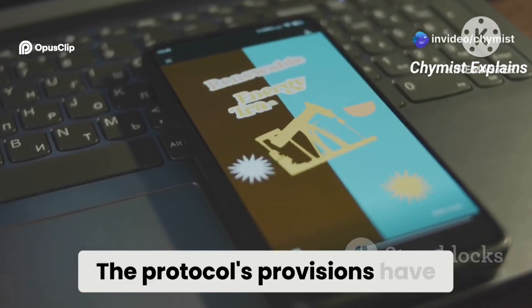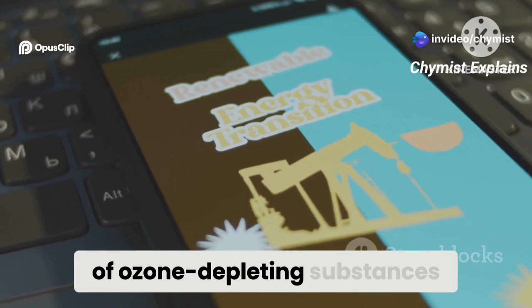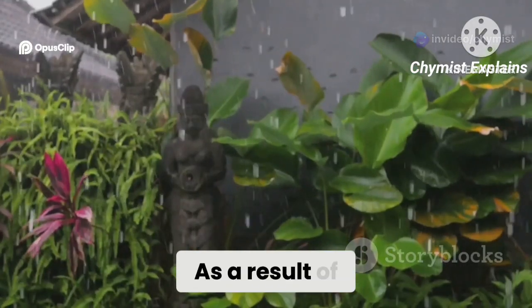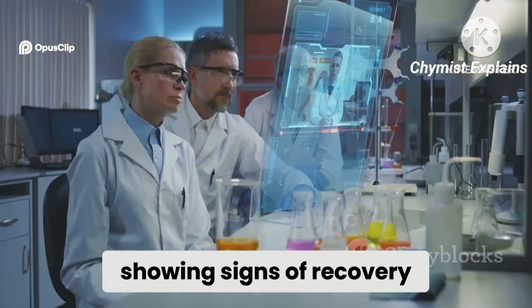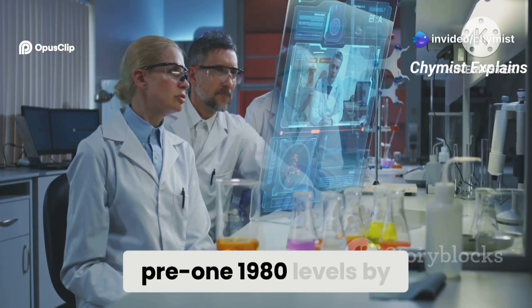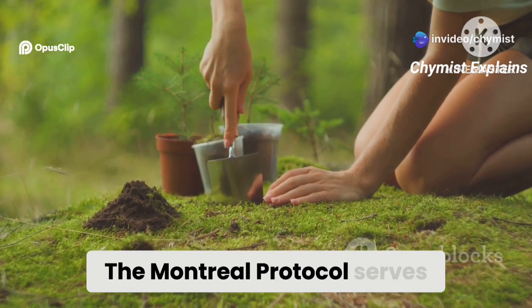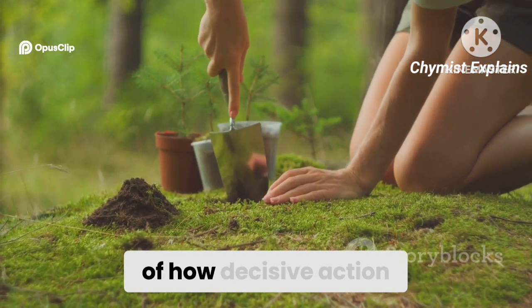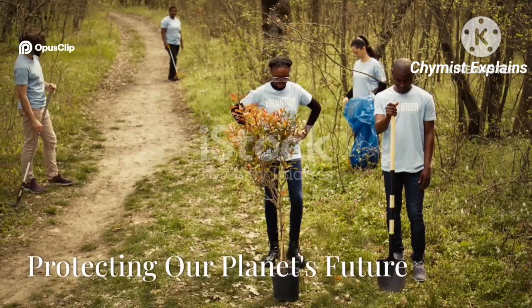The protocol's provisions have led to the phase-out of over 99% of ozone-depleting substances. As a result of these collective efforts, the ozone layer is showing signs of recovery. Scientists estimate that the ozone layer is on track to return to pre-1980 levels by the middle of the century. The Montreal Protocol serves as a shining example of how decisive action and global collaboration can protect our planet.